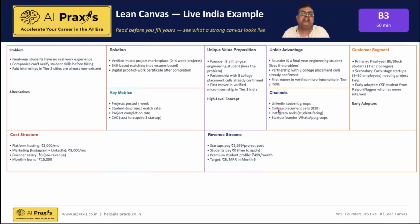Now, we'll move to the last box that you see on the right hand side, that is the customer segments. Notice how specific they are. The primary customer is not simply engineering students, instead, it's final year engineering or BTech students studying in tier 2 colleges. The startup also identifies another customer segment, right? Early stage startups looking for project based talent. And finally, it identifies an early adopter, right? In fact, early adopter is a part of this entire lean canvas.